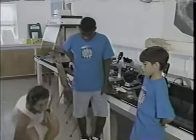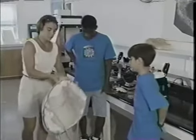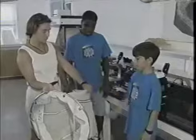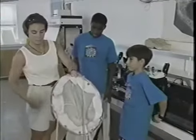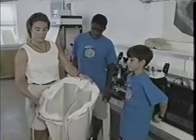This net here is a phytoplankton net. You take a feel of this one by comparison, and you can feel it's soft. Isn't it? Quite silky. So this is a much, much finer mesh size because the phytoplankton tends to be a lot smaller than the zooplankton.